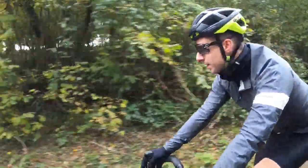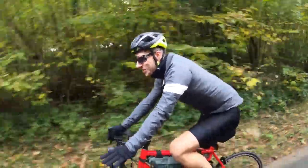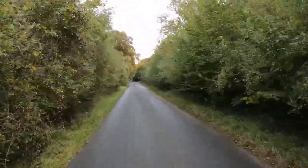How have these roads been so far? Amazing, absolutely amazing. The Cotswolds are just stunning. Look at these autumnal colours. Yeah. Yellows, greens, oranges, reds. So, so good.